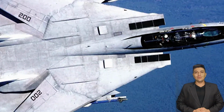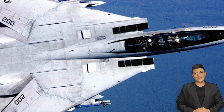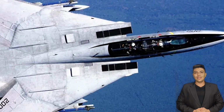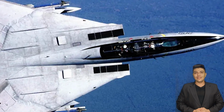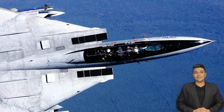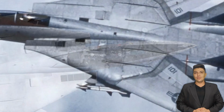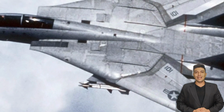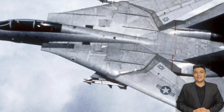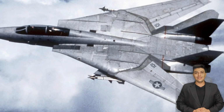It was armed with a powerful array of weapons, including air-to-air missiles and a 20mm cannon, and its advanced radar system made it a formidable opponent in aerial combat. But the F-14 was more than just a powerful war machine. It was also a symbol of American technological prowess and military superiority. In the years that followed, the F-14 would play a crucial role in some of the most significant conflicts of the late 20th century, cementing its place in the annals of aviation history.